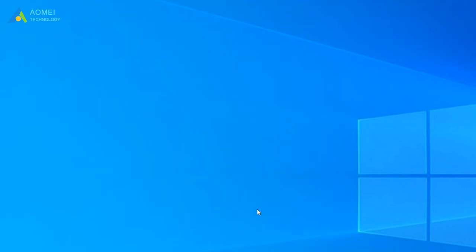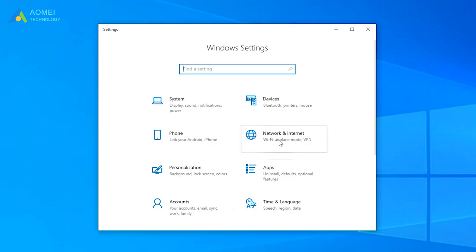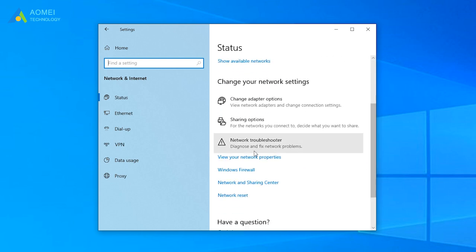The first method is to verify the internet connection. Here I take the Windows 10 system as an example. Press Windows plus I key to open Settings, and here head to Network and Internet option. Now check your network status. You can also click on Network Troubleshooter to resolve network-related issues.